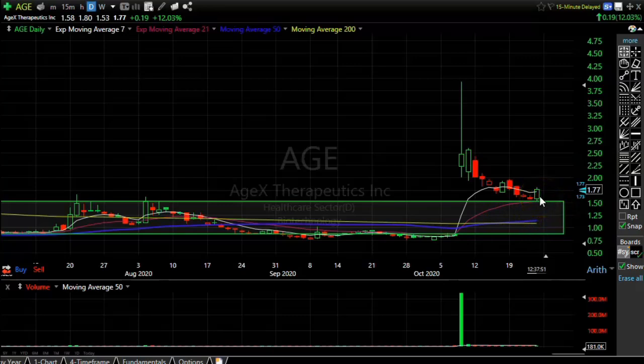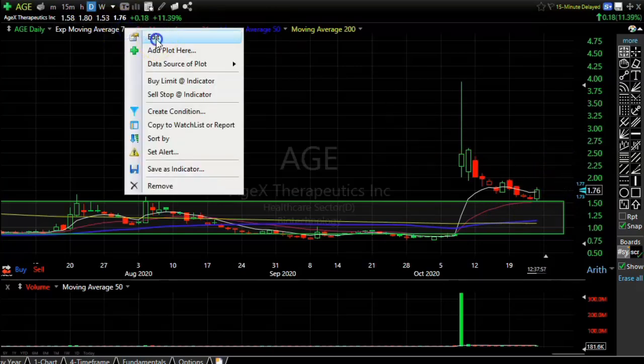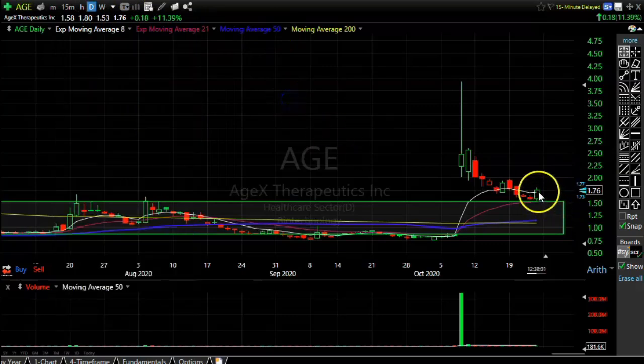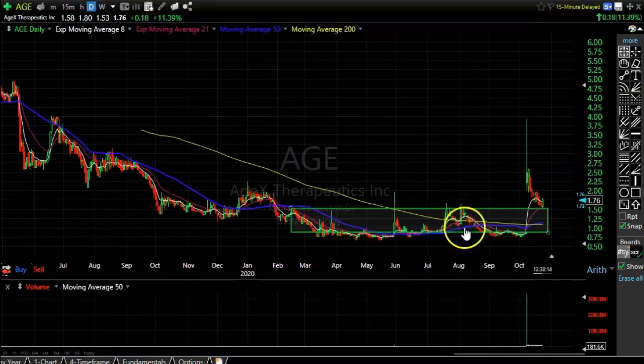We will see if it can hold above this 8-period exponential moving average, or 7. Actually, it's on the 7 right now. I keep forgetting to adjust that back. If it can hold above that 8-period moving average and start moving higher, wouldn't surprise me one bit. But off of today's low, it's already up over 10%. So very decent move as of today.